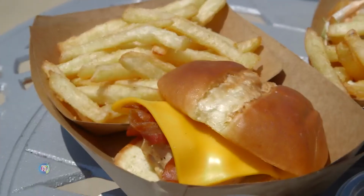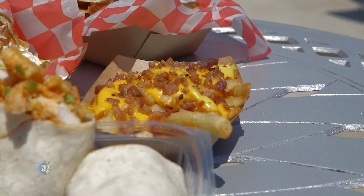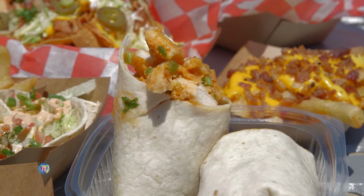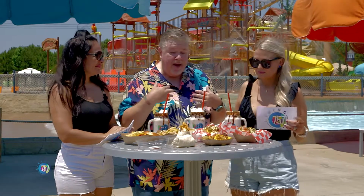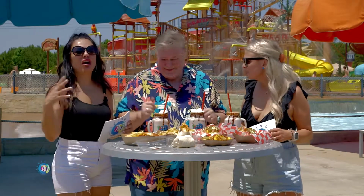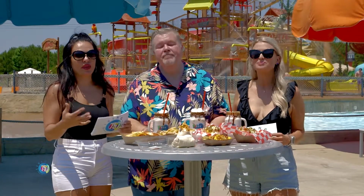Then we have a chicken club, the chili, the bacon cheese fries. And look at that wrap with all the buffalo chicken and everything in it. In my opinion, this is smack your mama good. It's a very great selection of different great food that you can enjoy here at the H2Obx Park.